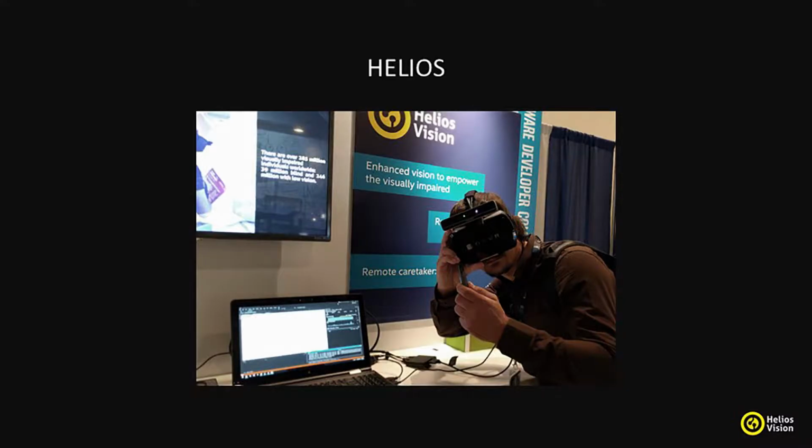Here's how it looks. We're using a 3D camera to capture the information, which we process so that it becomes in a format attainable for people with low vision, and then we print it on a VR headset.